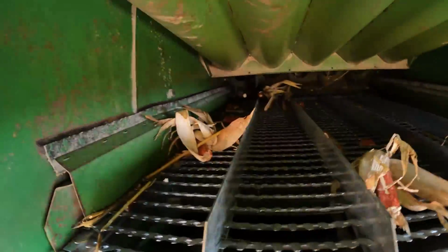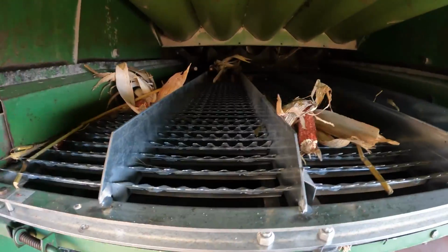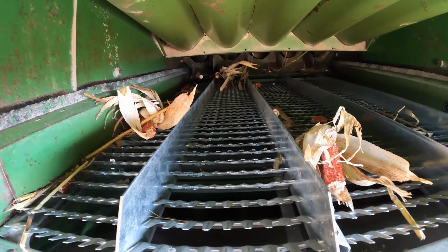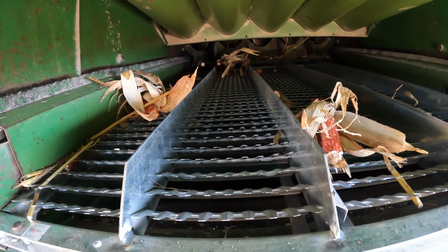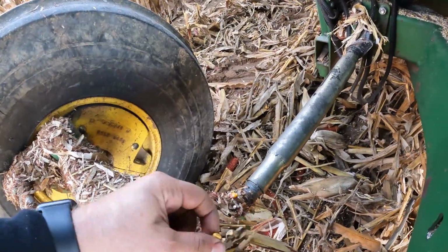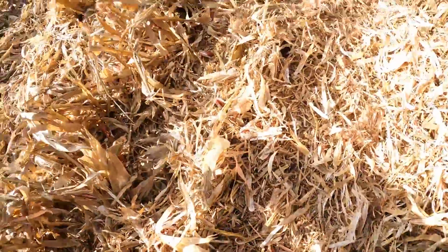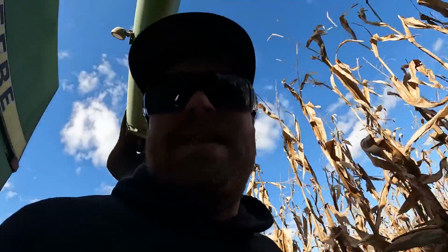Alright. So our grain sample's pretty clean, and then we're gonna open this up a little bit more there and see how that does. But I am seeing some kernels on the axle, so we are getting some through the combine. Yep. That's why you check it now, because once you've combined it, you can't get it back.